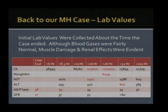Alkaline phosphatase increased a little bit in the beginning, but then settled back out pretty quickly. GFR, kidney damage here, but it again tended to resolve within a few days. In this case, what actually happened with this patient is malignant hyperthermia was recognized, the case was aborted. These were the levels at even about 4 days later. After about 6 months, the patient came back for the same surgery, had the surgery completed using totally non-triggering agents, and it went fine. By the time the patient came back a few months later, all lab values had returned to completely normal.